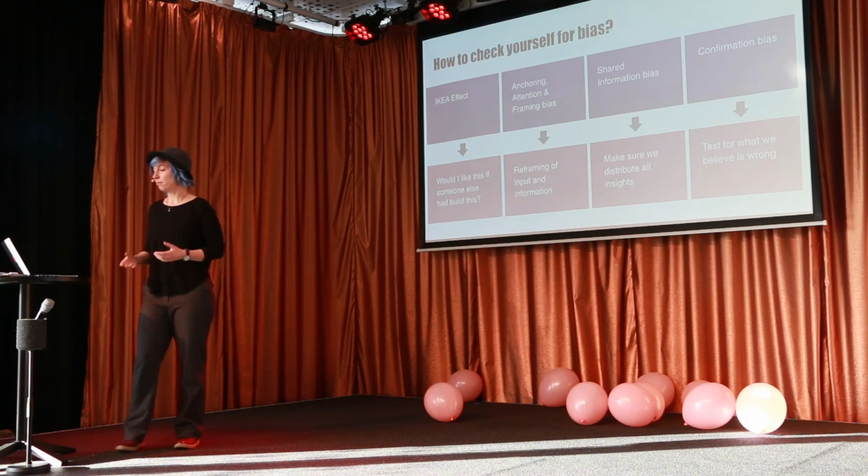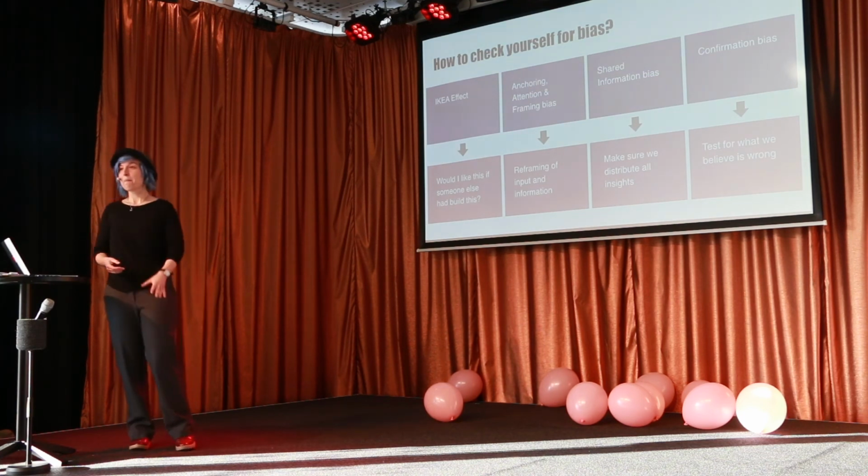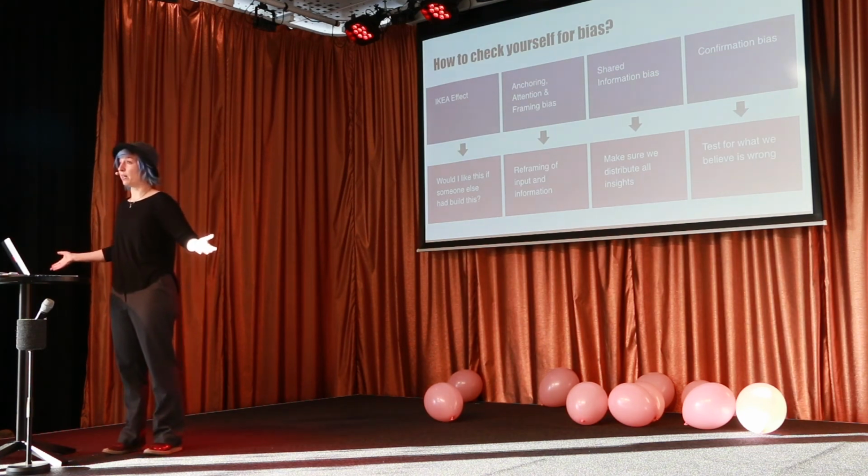Another one that most of you might have heard of as well, the IKEA effect. You always like things more that you have built yourself. So if you come up with a great idea, put yourself into the shoes of what if somebody else had come up with that idea. Would you still like it this much? Ideally, have somebody else present that idea to you and mirror it back. Is it still so nice and shiny?